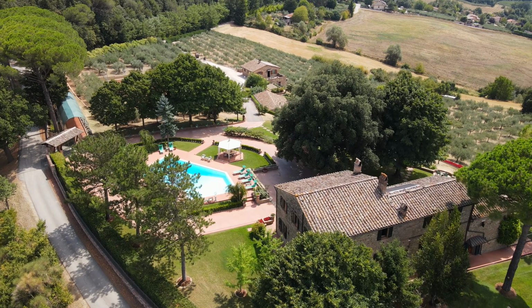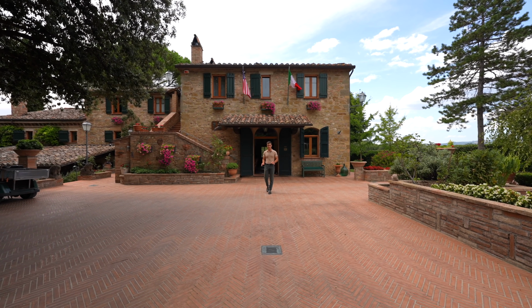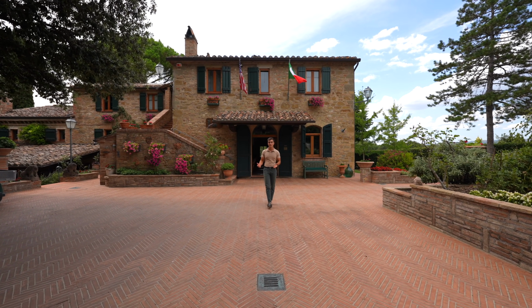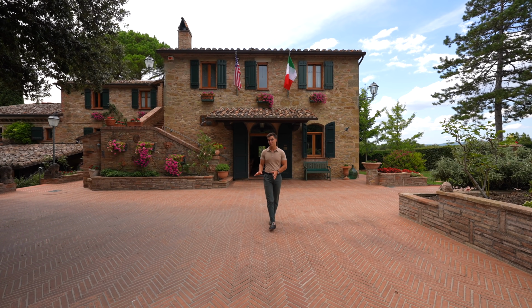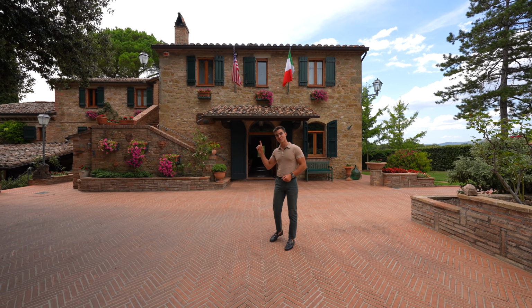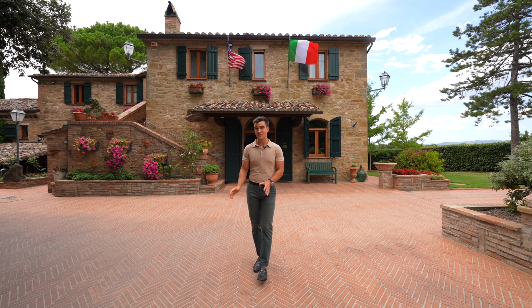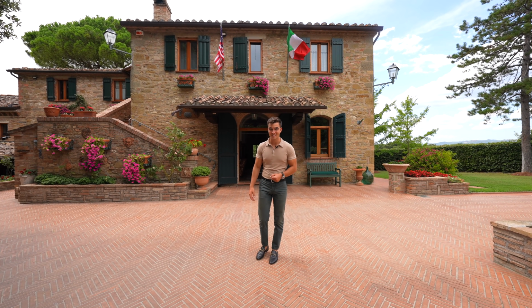Let's finally have a closer look at the main villa, which is 440 square meters, laid on 3.5 floors. It is very suitable also as an accommodation business, since it has 6 bedrooms and 5 bathrooms. Also have a look at these 2 flags, Italian and American, that show how this property is a mix of the best of both countries. Let's go and see it inside.